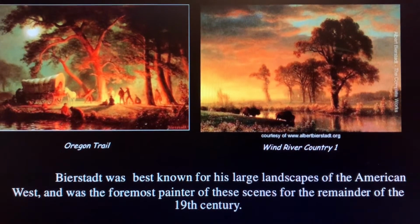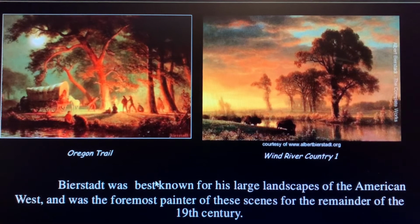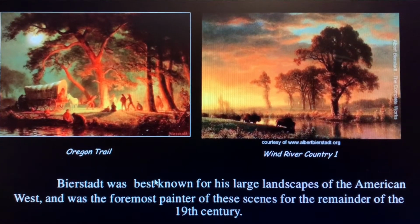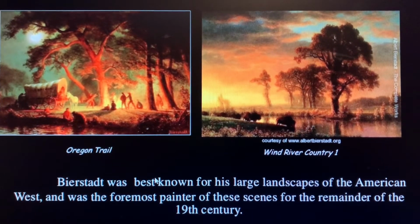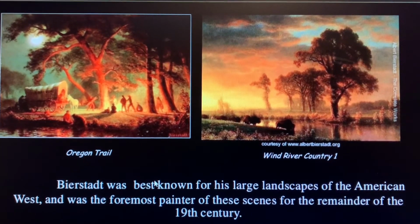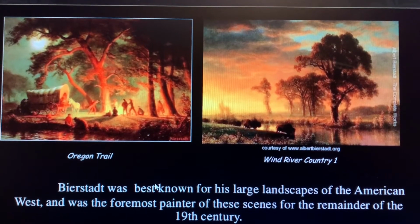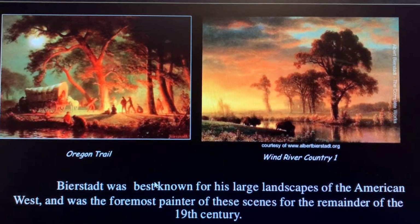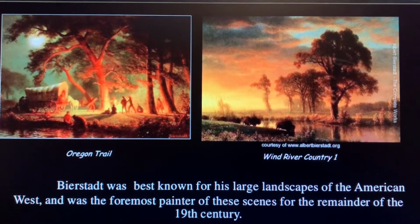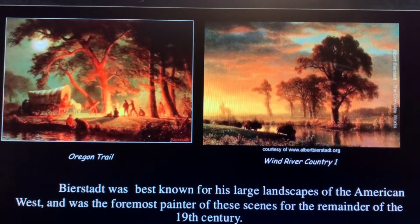Here are a couple of his paintings. This one is called the Oregon Trail, so over here on the left. And as I was saying before, you can really see the beautiful glowing light in this painting. It's called luminism, when a painter really emphasizes the glowing light. So that was part of the style of the Hudson River School of Painting. And as I said before, it's almost like it's better than real, like it just gives it this really amazing kind of quality that looks almost made up.